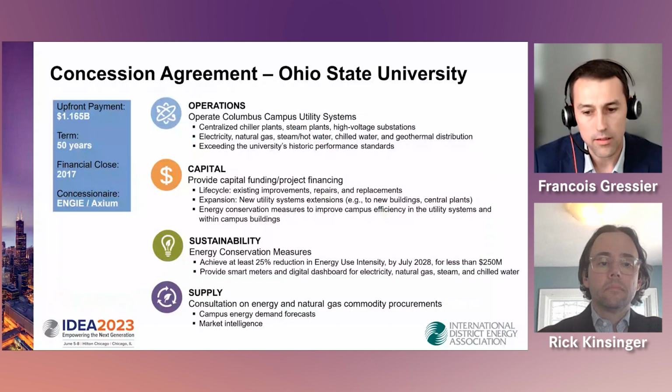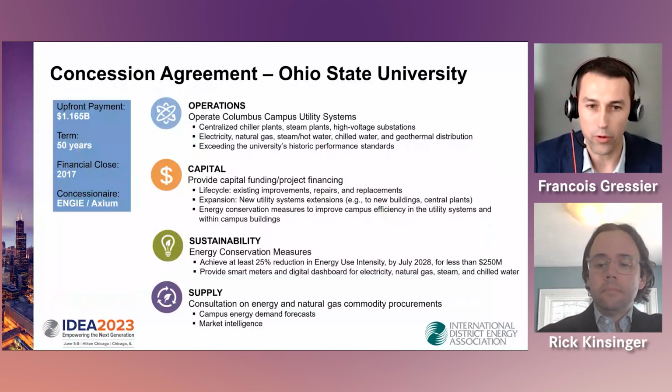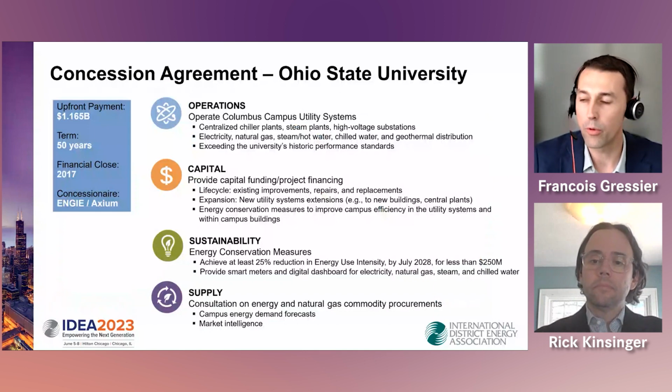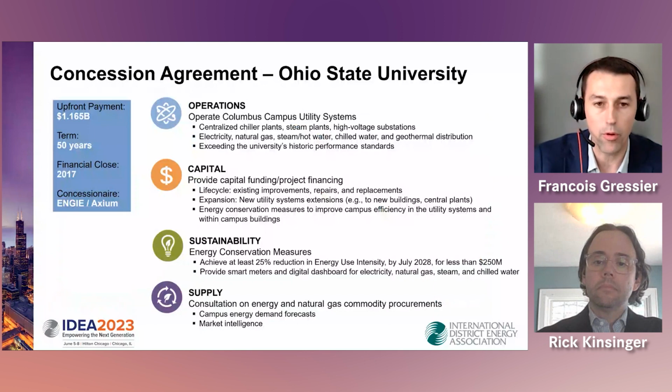The first one is operation. Obviously, as you can imagine, it's a large campus, same size as a city actually, and you have different central plants. We are responsible for heating, cooling, electricity, natural gas distribution within the campus. So we need to make sure that at any time, every building has the utility needed.